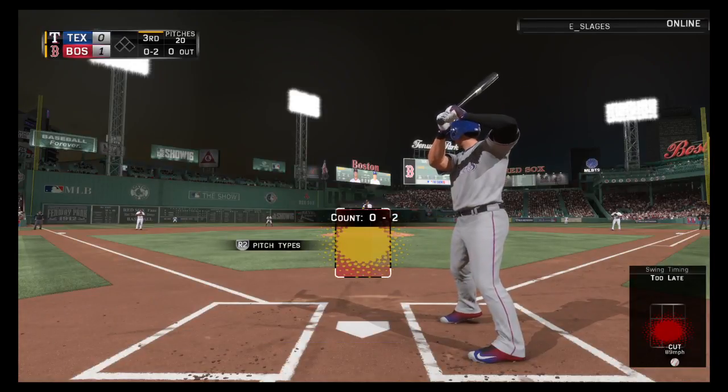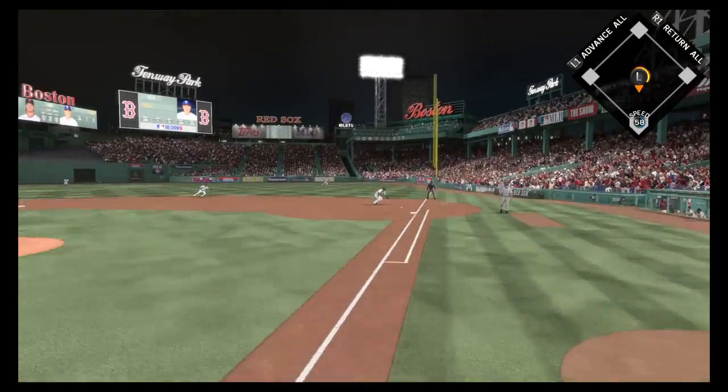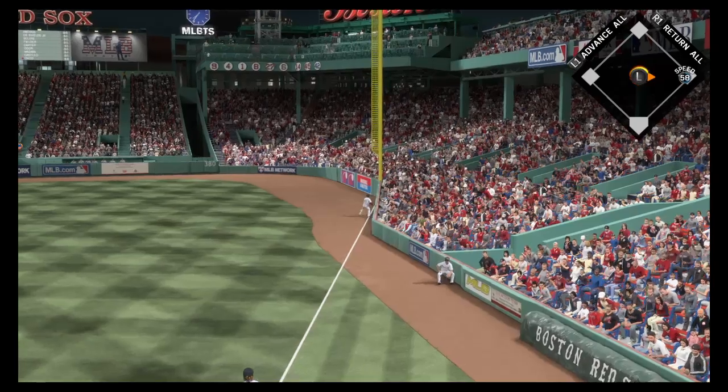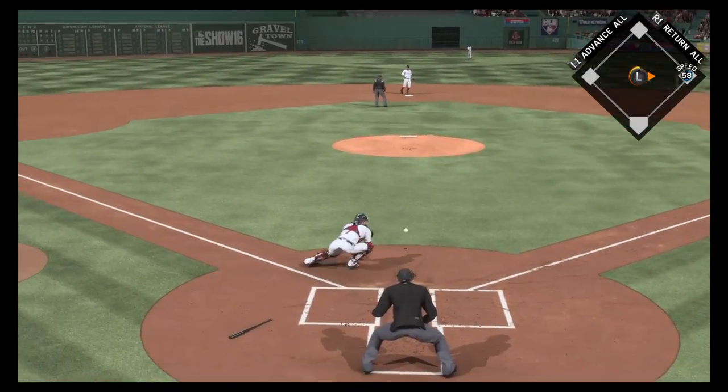Shin-Soo Choo steps in here to start out their half of the third. Top of the order to follow. Yeah, and you know he's the number 9 hitter, but you've got to go to the plate right now thinking like a leadoff guy. Just find a way to get on base and then give those 1, 2, 3 guys a chance to drive you in or do something.